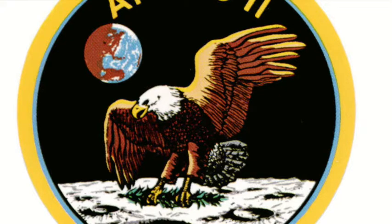Mike Collins reporting that he has completed the marks for landmark tracking. We also got a report from the LEM that they have deployed the landing gear. That report came at 98 hours, 45 minutes.